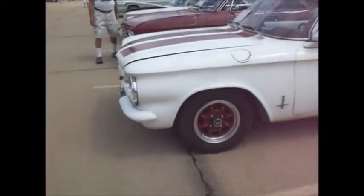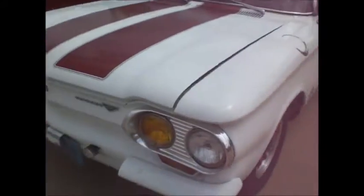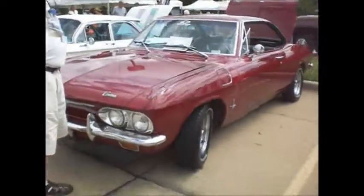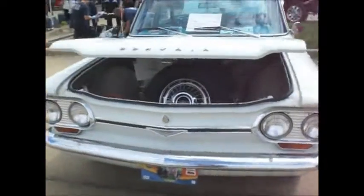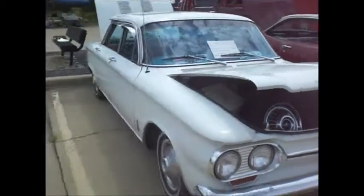Looks good. And then we've got a good driver quality 63 and a 65 Monza. 64 tinted glass.